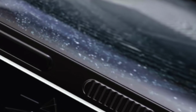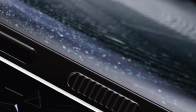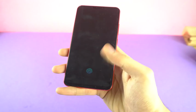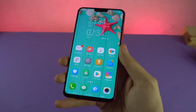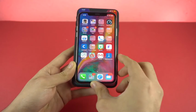It's further mentioned that this type of sensor can be moved to the side of the phone, meaning the Galaxy S10 Lite, the base model, will probably have a fingerprint scanner on the side, whereas the Galaxy S10 or S10 Plus will have it inside the display for the first time on a Samsung phone. I really want to thank Samsung for going for the in-display fingerprint scanner route, because 3D facial scanners and Face IDs will always be slower and less convenient than the fingerprint readers.